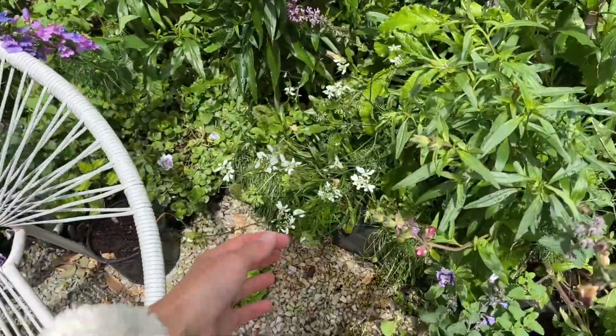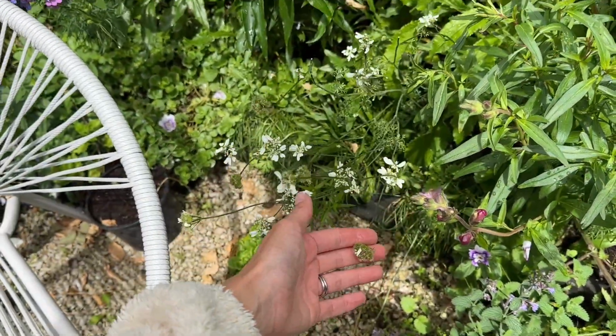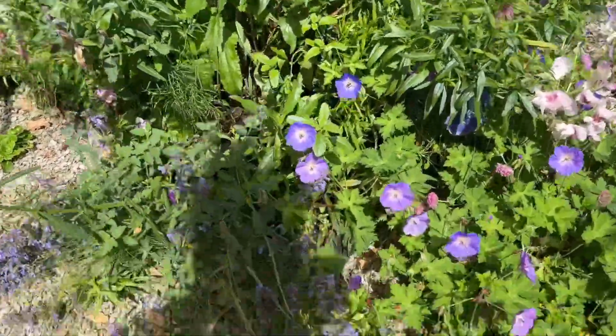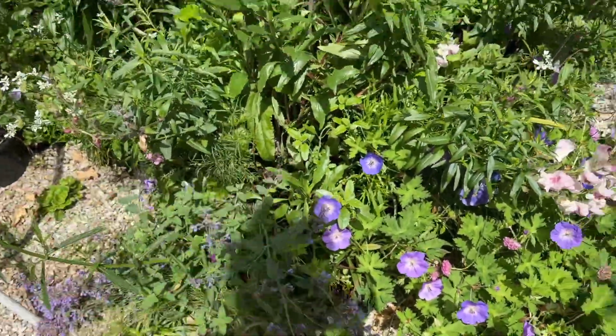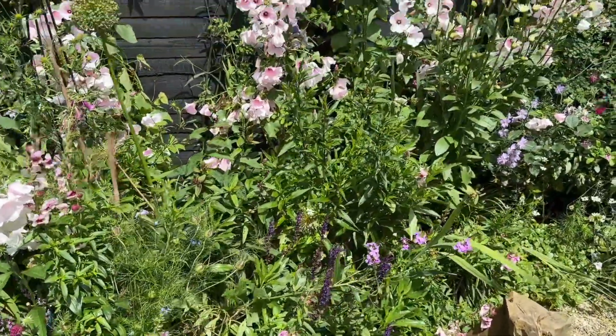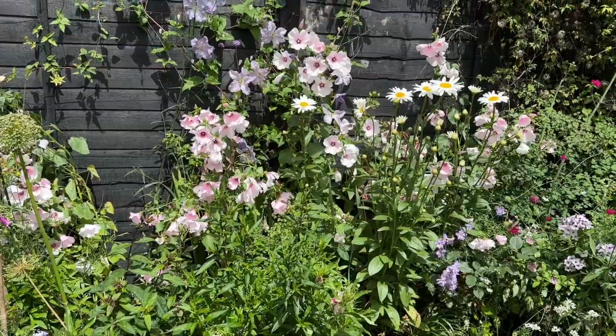I've got a lot of deadheading to do. I really want to keep this Orlaya going, so I must do that today. I'll grab a little bucket and have a little session. Nepeta, Geranium Rozanne's looking amazing. It's just looking very purple and very beautiful.